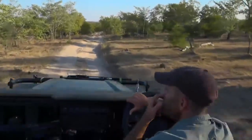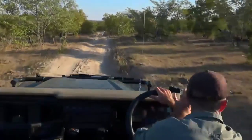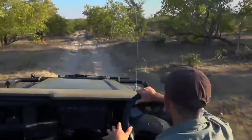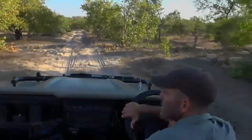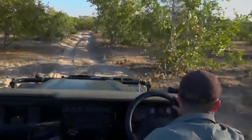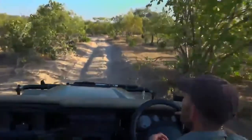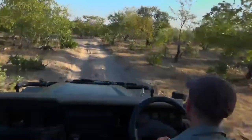More elephant tracks on the road. I think that we're going to find lots and lots of elephants around this area, close to the Arethusa Dam, as we go closer towards the very dry parts of the season. And the herds are also going to get that much larger.